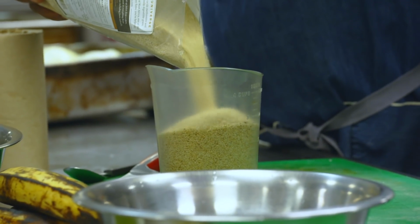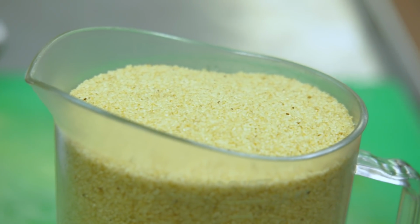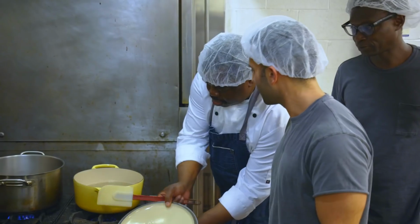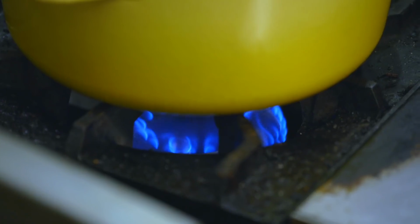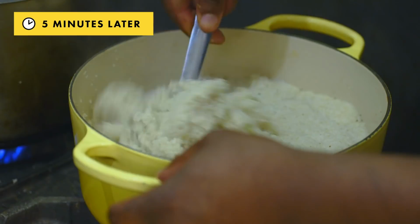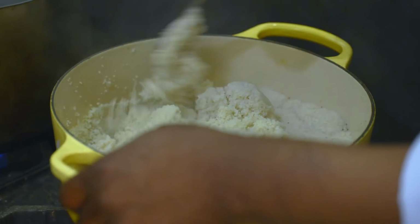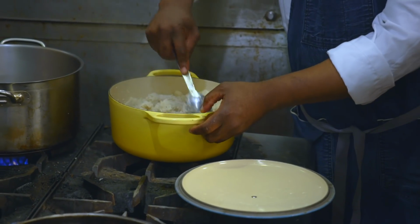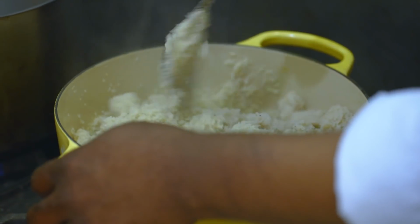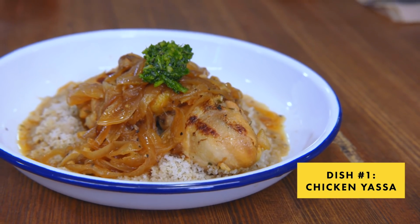For 1 cup of fonio, 2 cups of water, just like rice. That's the rule. The water is boiling and you pour it slowly and you stir it. Once it's all poured in, you close it back and you lower the temperature. Wait 5 minutes. It really does look like couscous. And you see how this was 1 cup of fonio. When you cook it, it gives you 4 to 5 times the amount. So the first dish we're making is the chicken yassa.